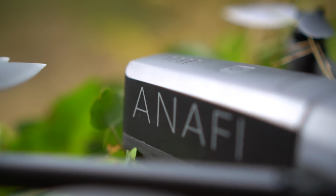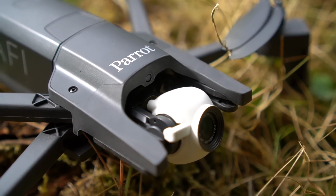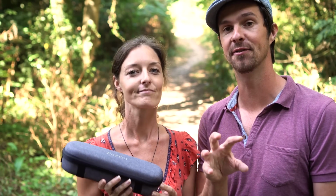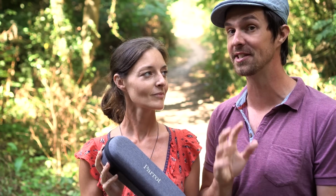Today we're going to be using the new Nafi drone from Parrot. This is the first time we'll be trying this out, so we're really excited to see the new features. It's got some really cool features which are very promising for drone technology and the direction of where drones are heading, so I'm looking forward to checking those out.